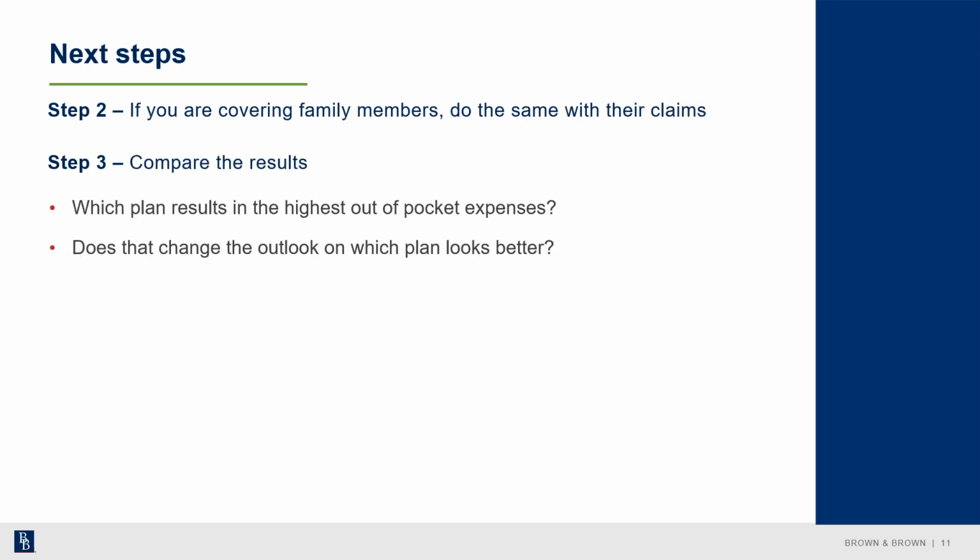Step 2, if you're going to be covering any family members, you want to do the same process with them. What are their claims? How have they been paying? What are the actual costs? And then step 3, compare the results between the plans. Which plan results in the highest out-of-pocket expenses? And does that change the outlook on which plan looks better to you?